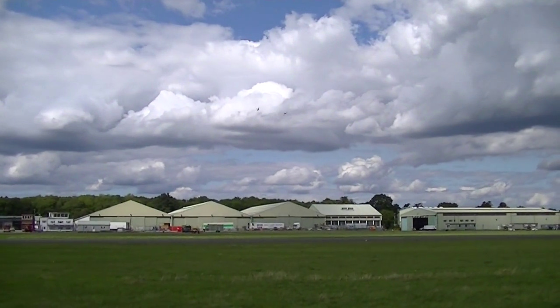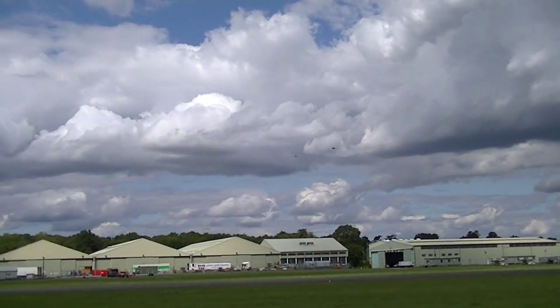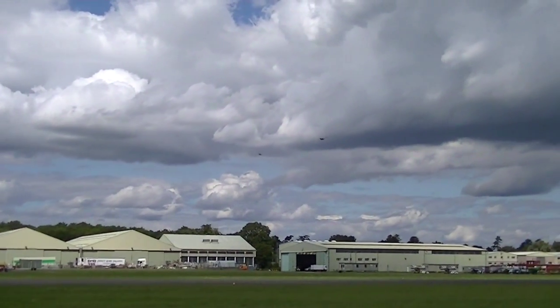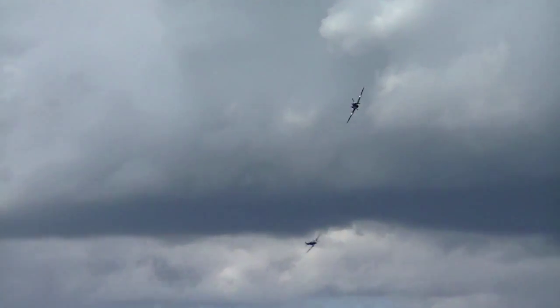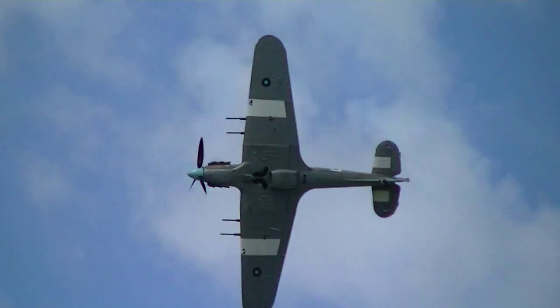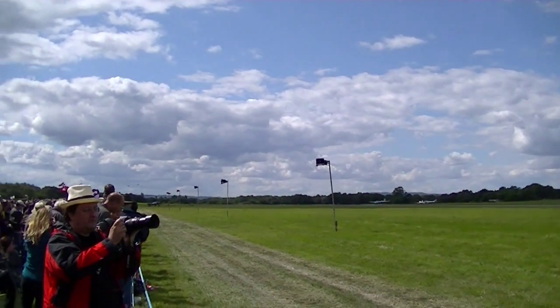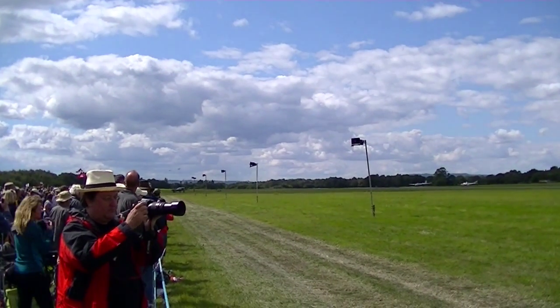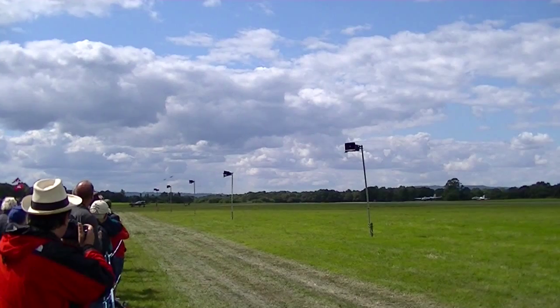The Hurricane that you see in front of you is embarked in the colours of Southeast Asia Command, whereas I mentioned they did sterling work supporting the ground troops. So, ladies and gentlemen, if you look to your left, we have once again the Lancasters lining up to come over.